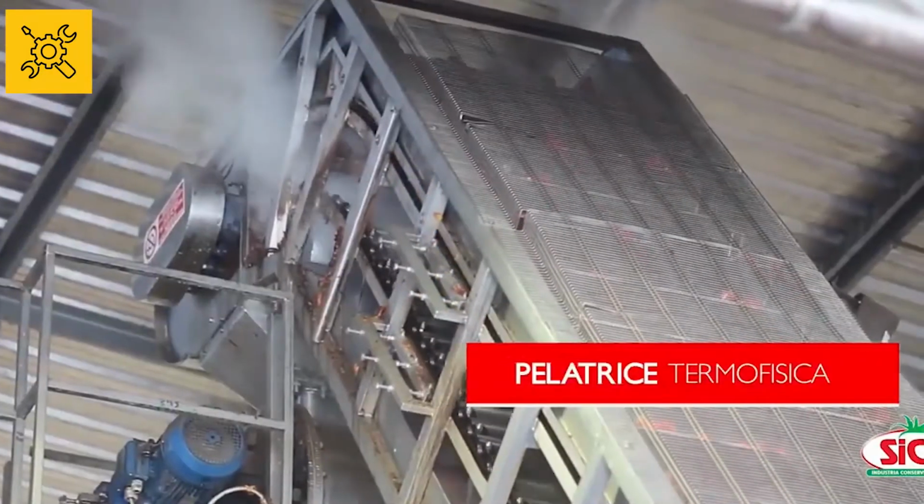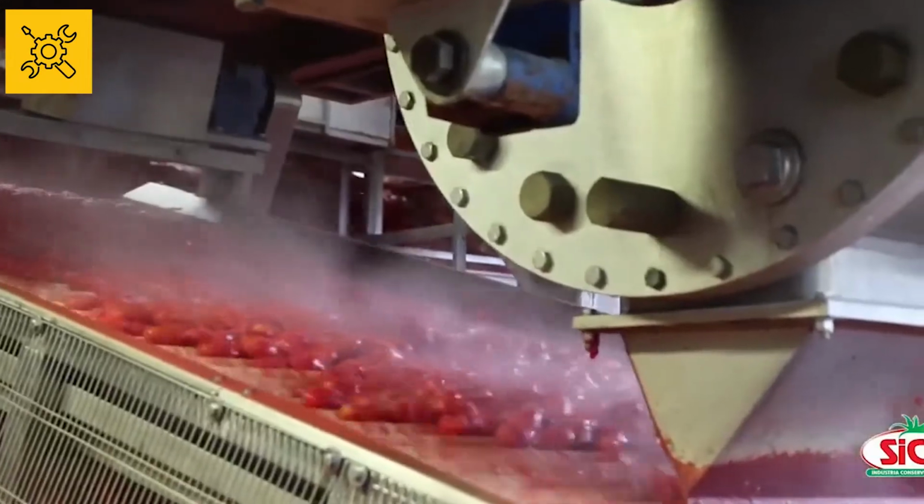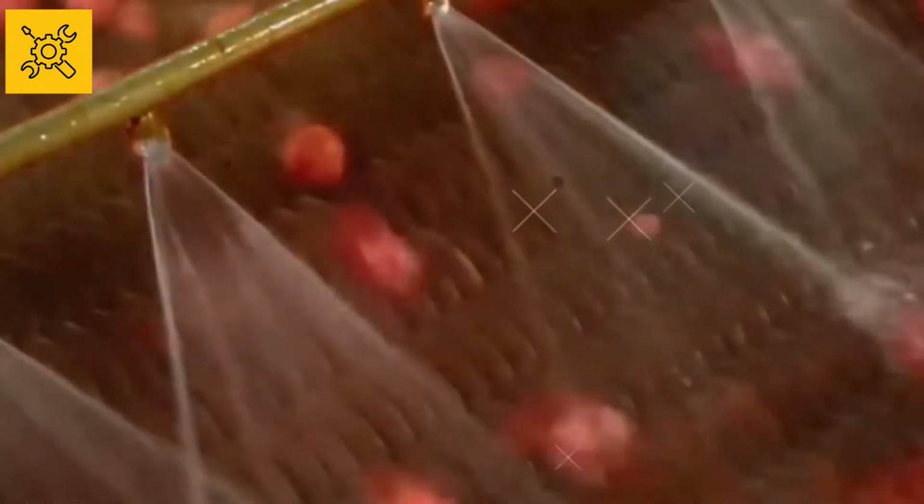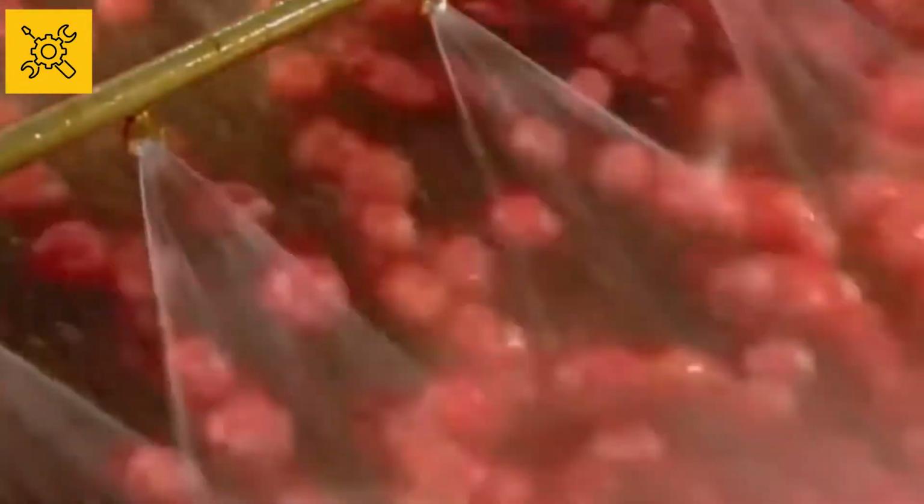Going forward, boiling water is poured on these tomatoes so that their skin is completely melted so it can easily come off in the next step. To do this, the tomatoes are passed over a rubber rotating disc and hot water is poured over them with a rapid flow, which makes them peel off very easily.